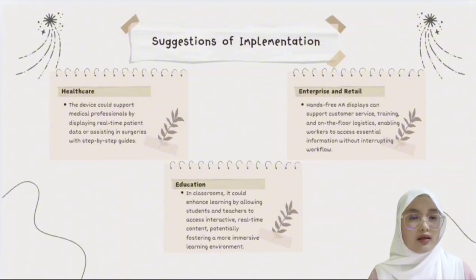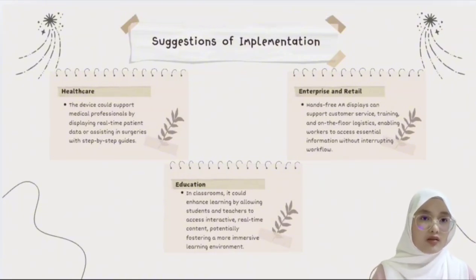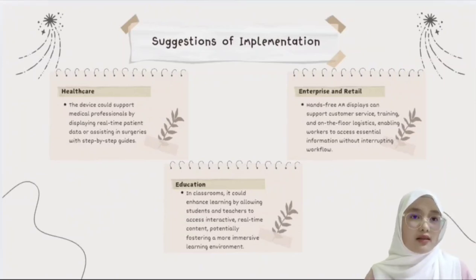For healthcare, the device could support medical professionals by displaying real-time patient data or assisting surgery with step-by-step guides. For education in a classroom, it could enhance learning by allowing students or teachers to use this device. They can access interactive, real-time content and make learning more immersive and interactive.